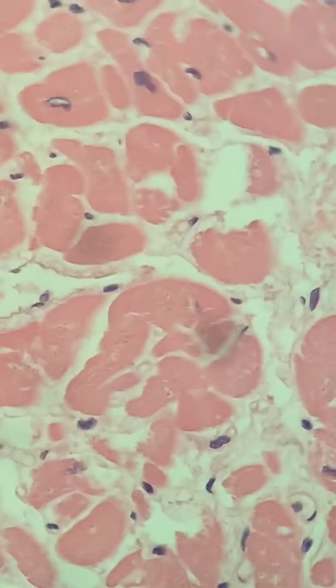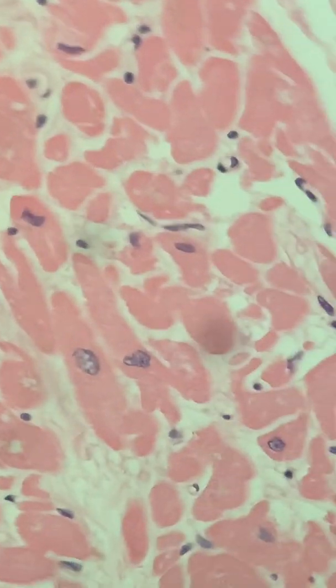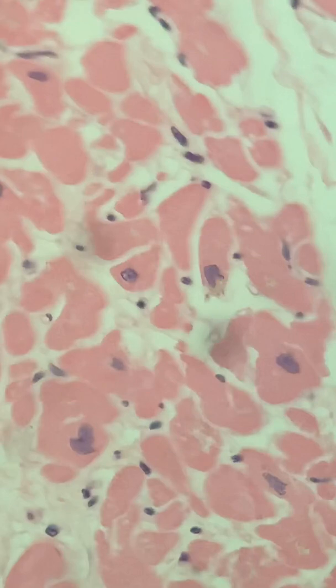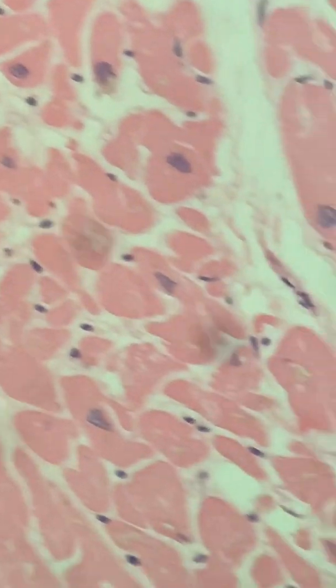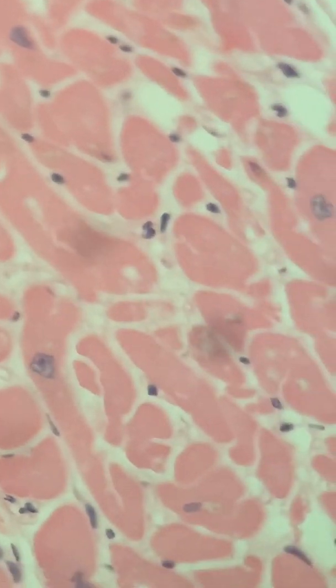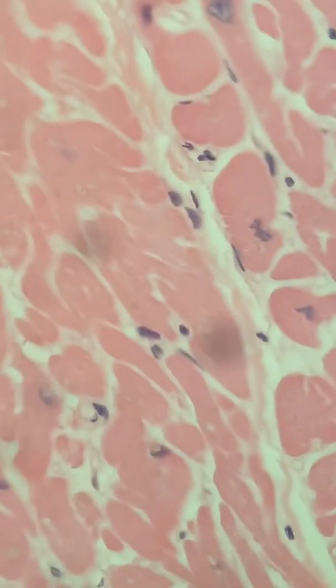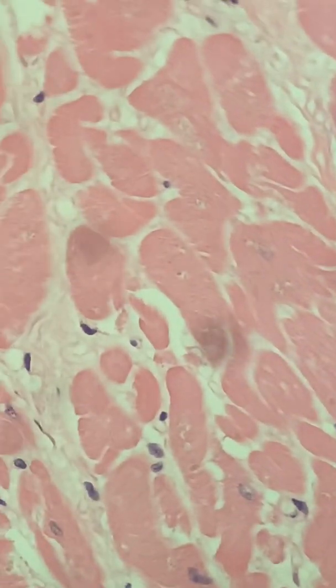But these are very normal cardiac muscle cells. I usually take sections of the septum, the left ventricular myocardium, and the right ventricular myocardium, and they all represented these normal changes that you see here. Very normal heart. So I'm going to go to the next slide to show the coronary artery.